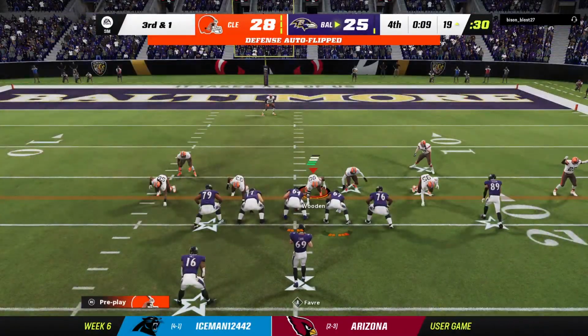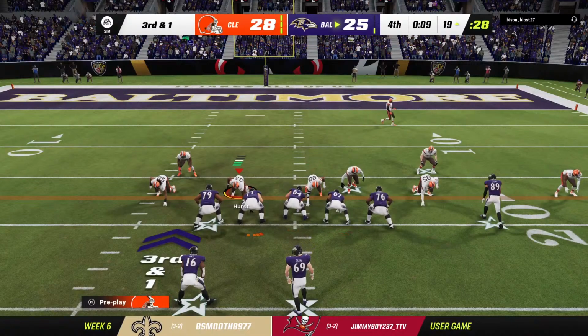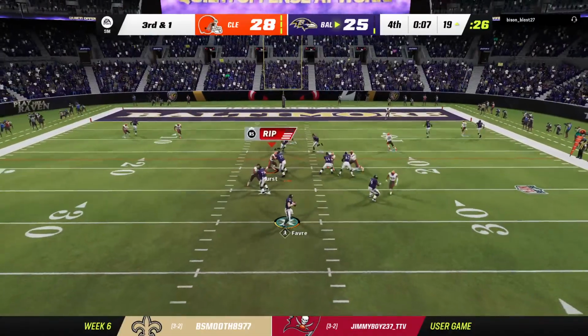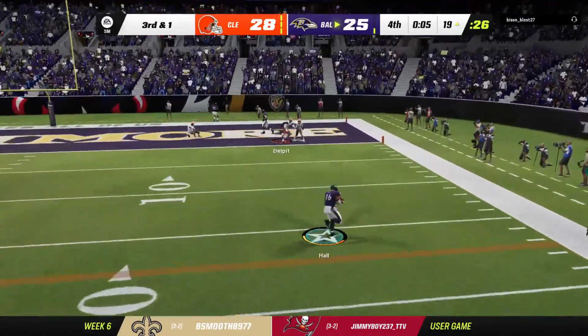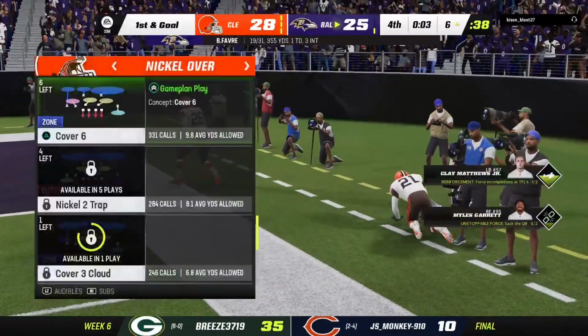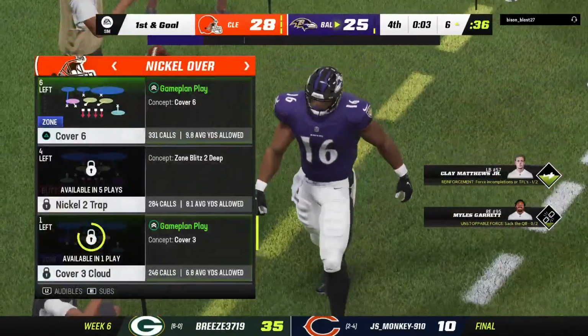It looks like a nickel set now for the Browns on 3rd down. They'll look to throw. This pass out wide to Hall. And he'll be out of bounds about a half to a full yard shy of the 5.